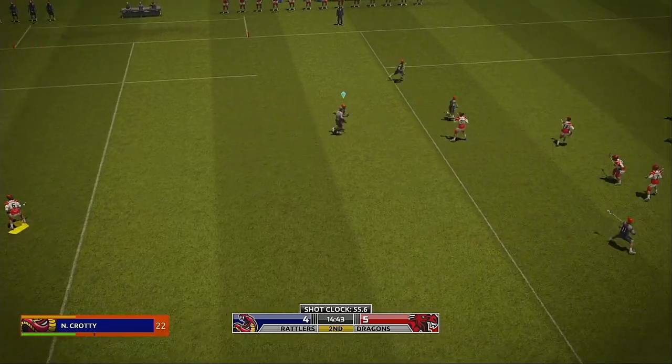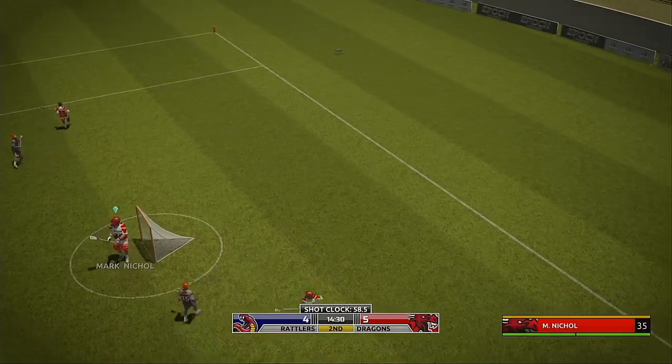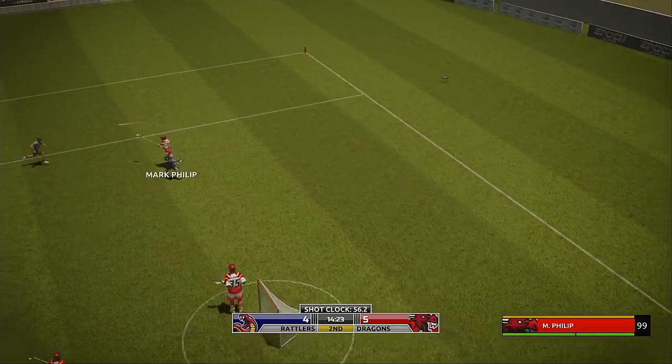22. 81. Shoots. Nicastro was all over that one.